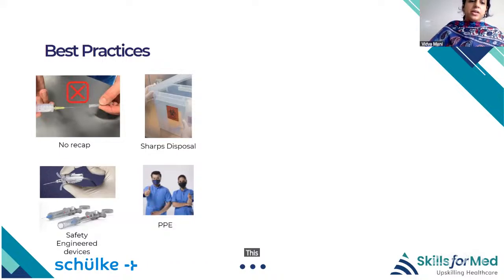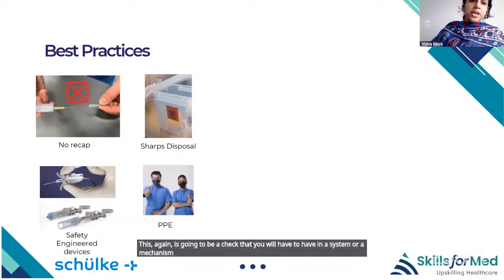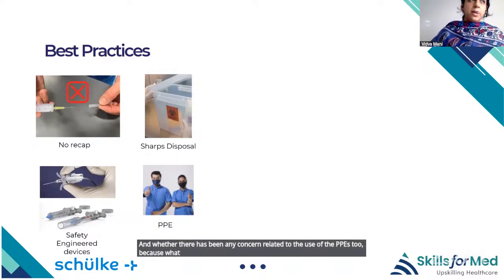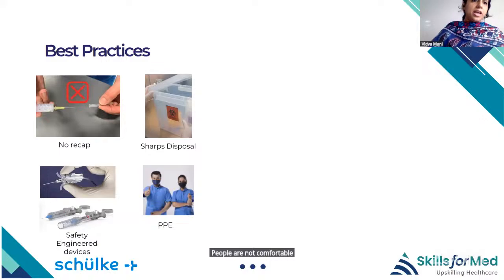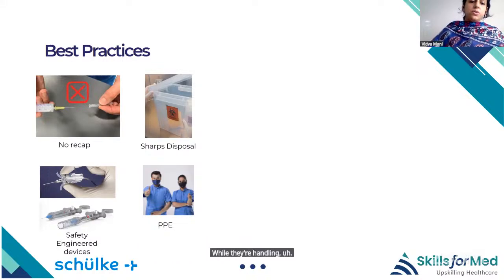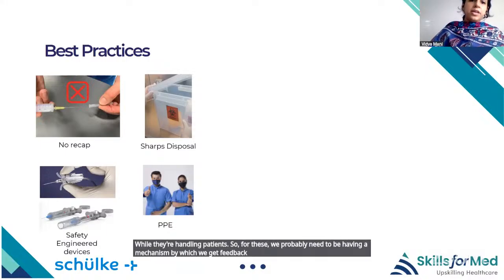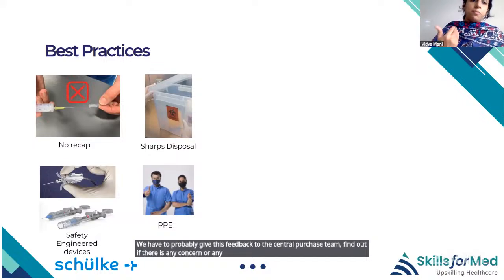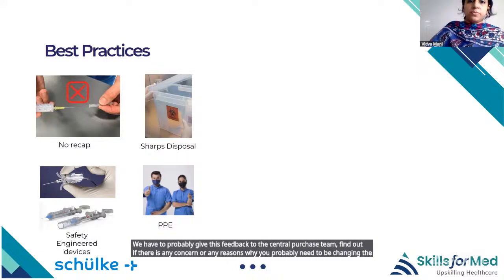This again is going to be a check that you will have to have in a system or a mechanism, by which you ensure that the appropriate PPEs are being used by the staff, and whether there has been any concern related to the use of the PPEs. Because what we often see is people are not comfortable using a specific type of mask. People are not comfortable using a specific type of gloves while they're handling patients. So for these, we need a mechanism by which we get feedback from the user end in terms of how the PPE has been. We have to give this feedback to the central purchase team and find out if there is any concern or any reasons why you need to change the required PPEs.